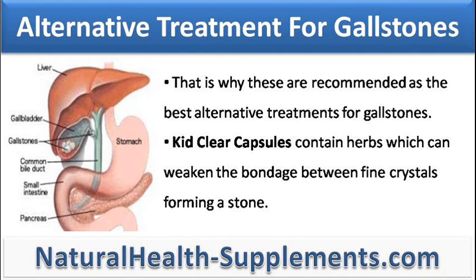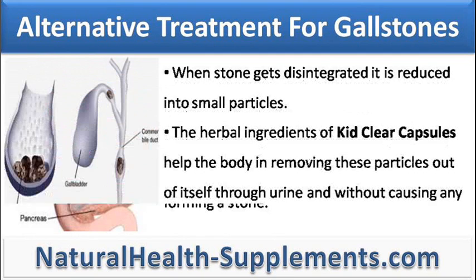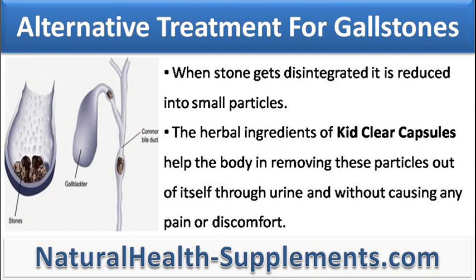Keb Clear capsules contain herbs which can weaken the bondage between fine crystals forming a stone. When the stone gets disintegrated, it is reduced into small particles. The herbal ingredients of Keb Clear capsules help the body in removing these particles out of itself through urine without causing any pain or discomfort.